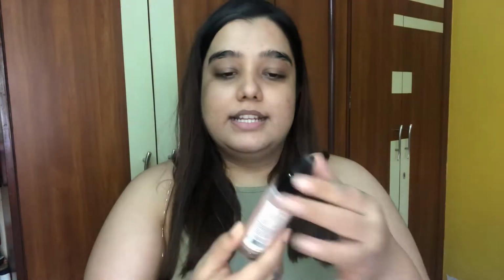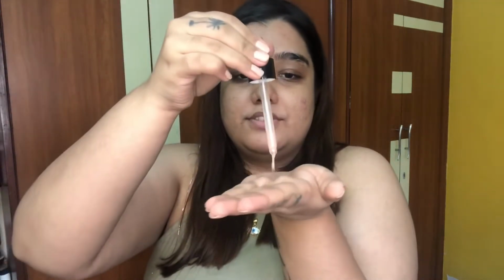Next, I like to use my primer. This is the Wet n Wild primer. It's actually a primer serum and it's super hydrating. I just like to take a few drops of this and rub it all over my face. I think primers are really important.